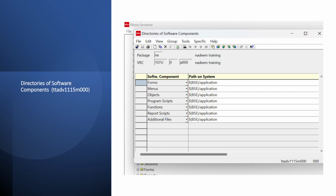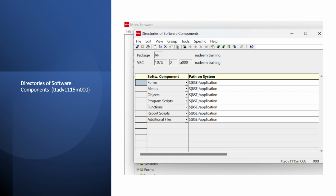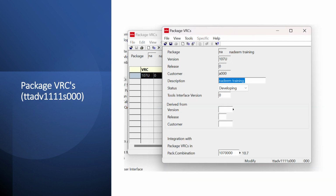And this is my package. In this package I'm defining the directories of software components that I want to use for my project: forms, menus, objects, program scripts, functions, report scripts, and additional files. These are the things I want to use for my custom package, and they are going to be added to my $BSC path, on the application itself. If I want to see these locations, they are stored in the $BSC path. You can see that I'm adding them in my package itself. While I'm creating the standard package, I'll show you the detail about this.